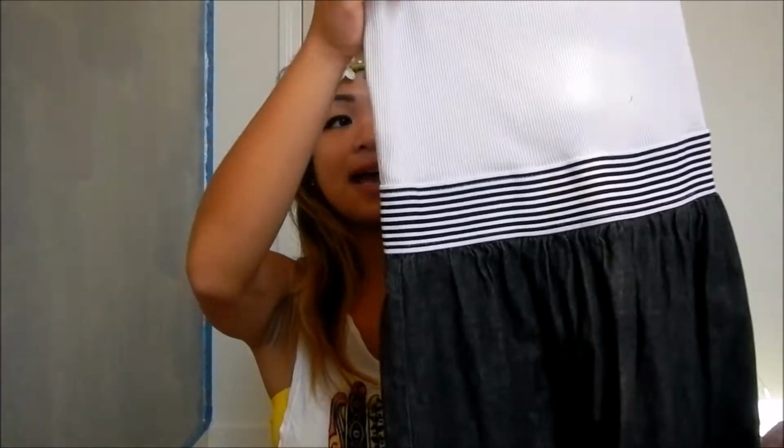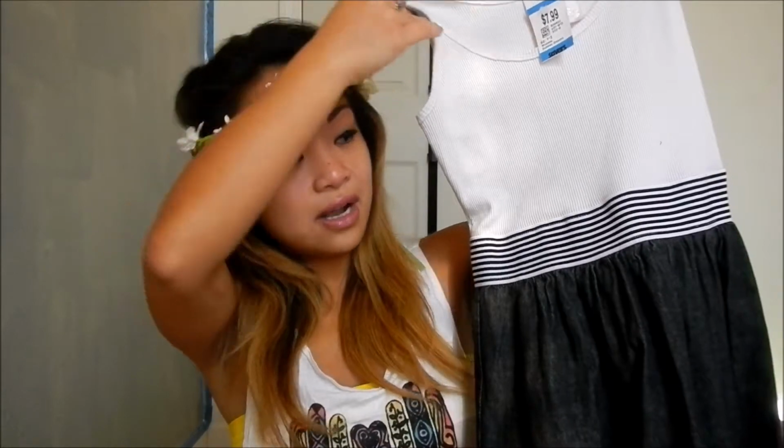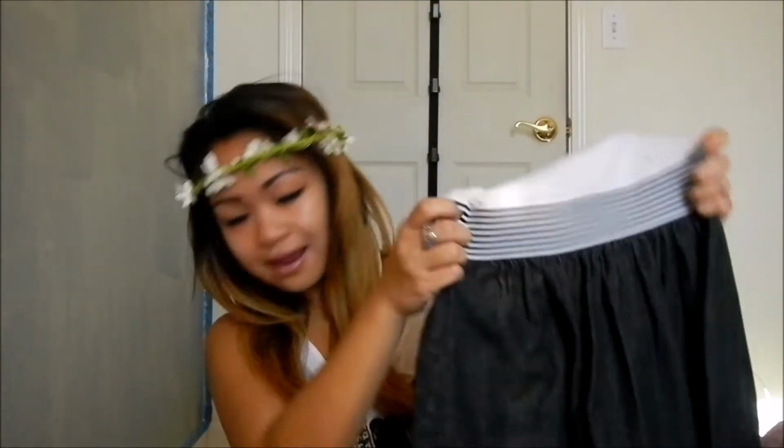A dress that has an almost beater top portion. It has a little elastic, so it cinches to your waist and accentuates your waistline. And then it also has a denim-inspired black denim skirt. Savers had this for $7.99, but 50% off of that is about $4.